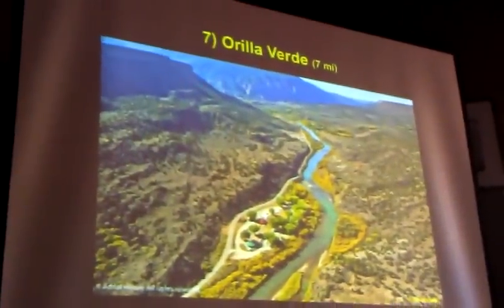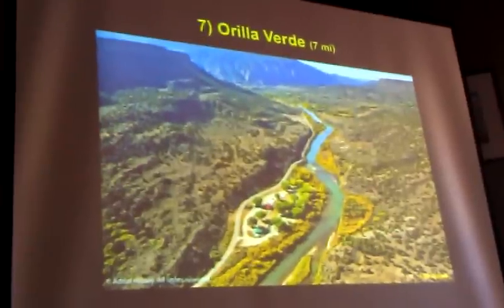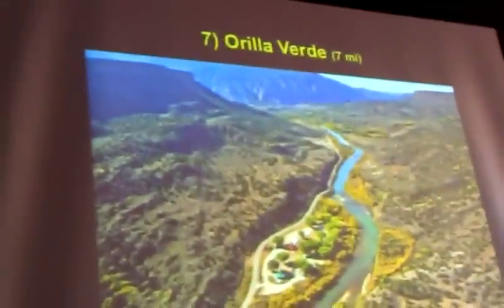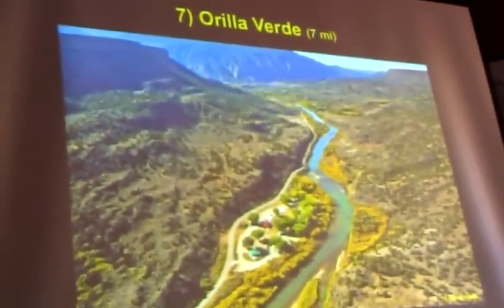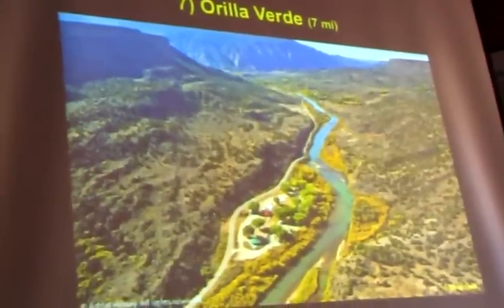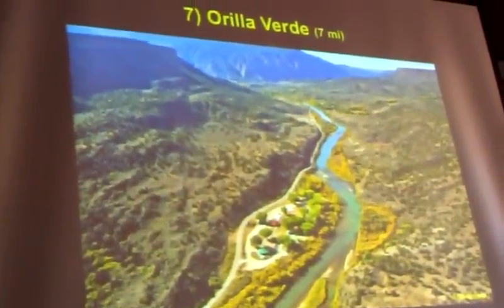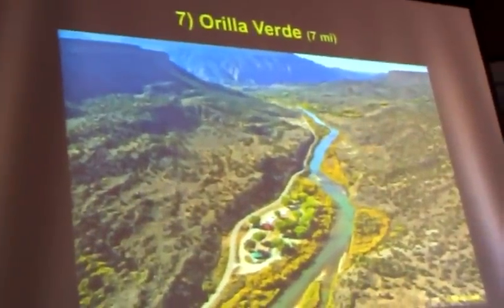Now, in contrast, El Rio Verde is a lovely, gentle section of water that flows through BLM's Rio Grande Gorge Recreation Area. This stretch of river is notable for lots of reasons, and I'm going to list two. First, it contains the oldest spring water that we found in our inventory of springs. It was dated by carbon-14 at 19,000 years.